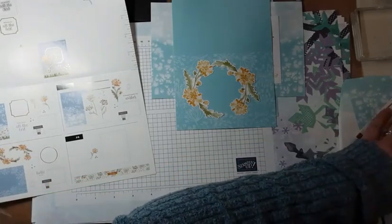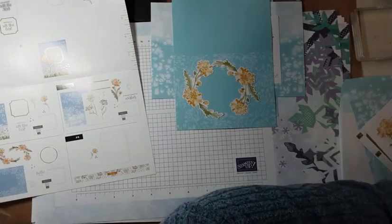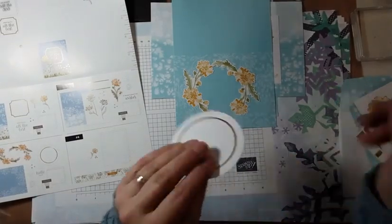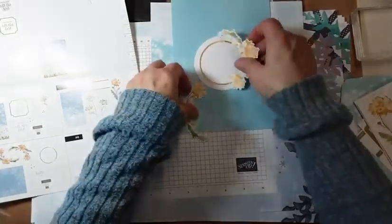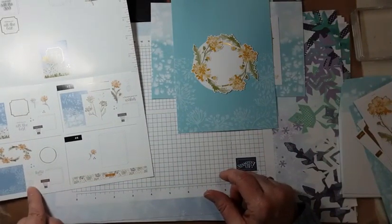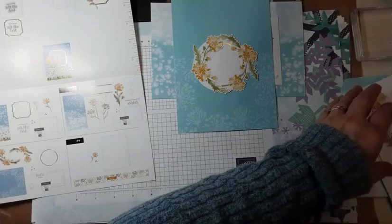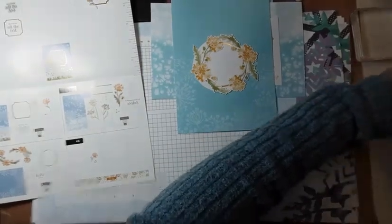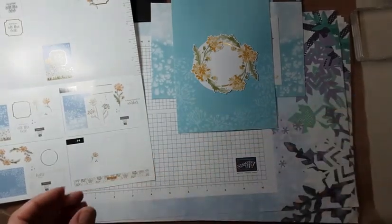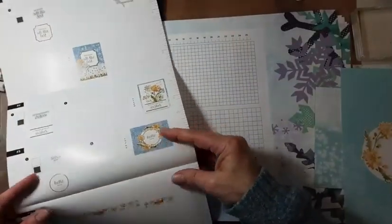Oh, we need the big round that goes in the center, but we're going to build around that. A little tear and tape and some dimensionals. All right, so everything else I can tuck away for the moment. All right, so let's just slide these over here.